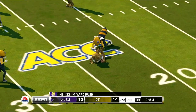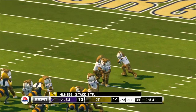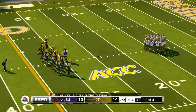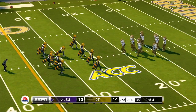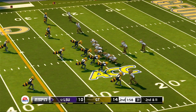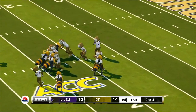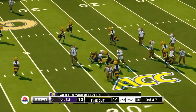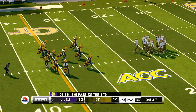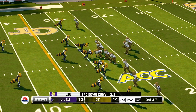And they hit him in the backfield. The halfback just couldn't get back to the line of scrimmage. Loss of one. From their own 24-yard line, second down. Brought down immediately. Any offense is predicated on being able to move efficiently like this. Georgia Tech's going to take their first timeout of the half.